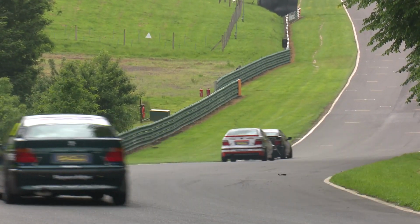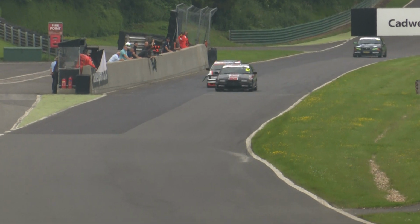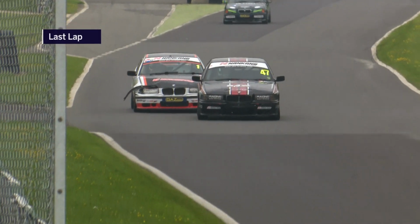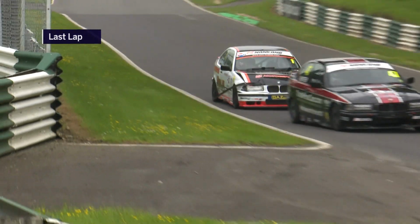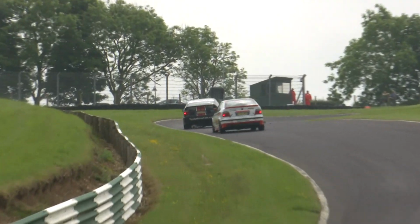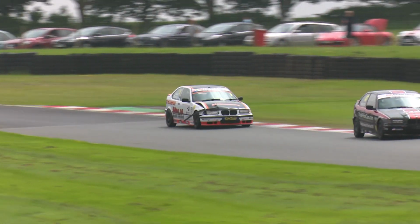Onto the pit straight. This is the first chance we'll get to see whether that's affected the straight line performance of Owen Hunter's car. Across the line they go, waves and cheers of encouragement from the pit wall as we start the final lap of what has been a sensational fifth round of the Nankang Tyres BMW Compact Cup of 2018. And can Owen Hunter do it? Can he bring a battle-scarred car home onto the top step of the podium?